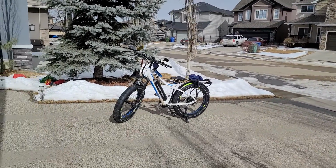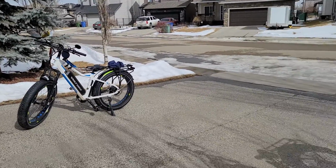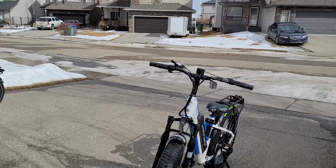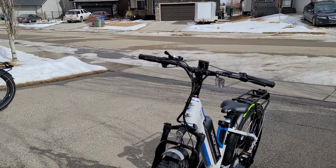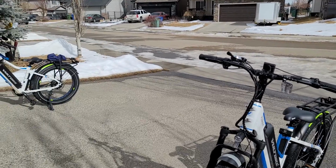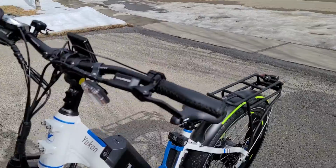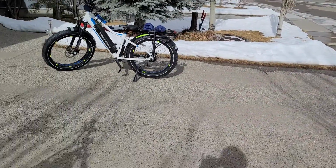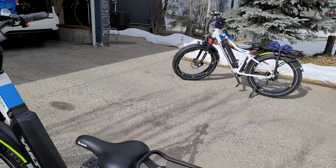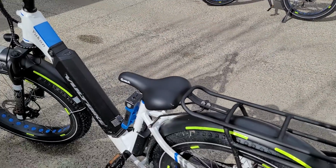So I got mine for about $2,300, and even though it says it's a special, it used to be $2,900 Canadian, but I think $2,300 is the regular price, but it doesn't matter anyway. We came across some income, and we just wanted to spoil ourselves with these Yukon bikes.